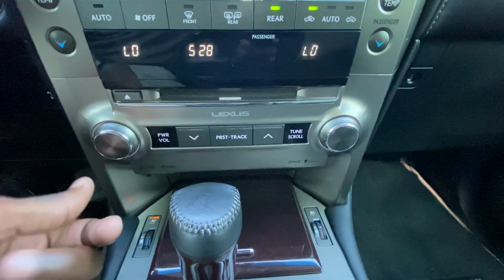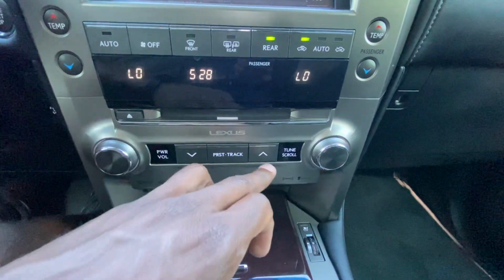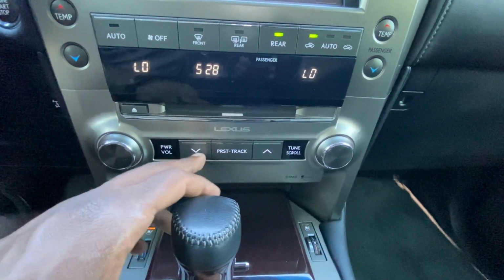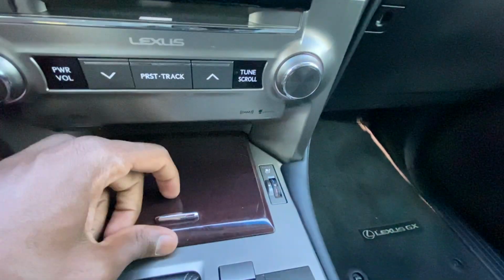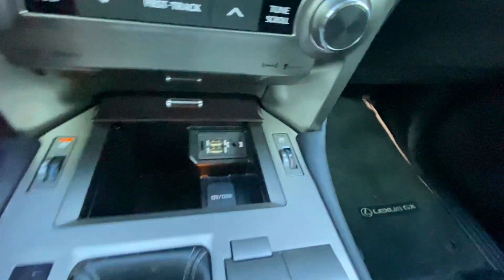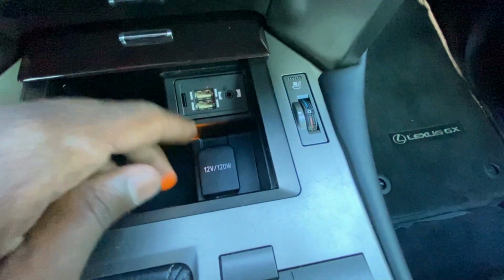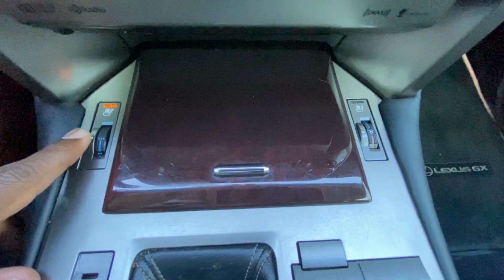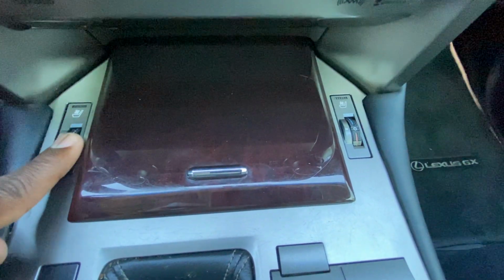And then volume control here, we can click that to turn the audio off, and we can go through our radio station presets or track list depending on where we are there. And then we have a tune knob over there. And then over here, kind of have a stowaway, 2 USB-A ports, aux input, 12 volt. And then we have our heated, cooled seat functions for the driver and front passenger here.